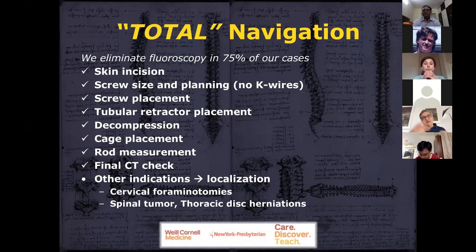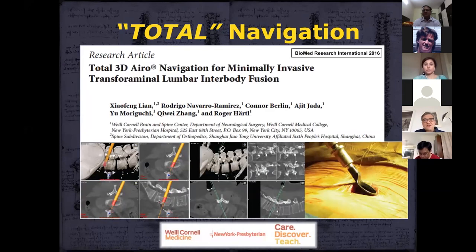First in brain surgery, and then when I started doing spine surgery, we translated that. We use it now for about 75% of our cases, so there's hardly any fluoroscopy being used. Nobody wears lead. We use navigation from start to finish: to plan the skin incision, to insert the screws, to place the tubular retractor, to do the decompression and so forth. Like everything with technology, you become used to this, and you extend the applications. We published our experience with navigation for MIS TLIF surgery a few years ago.